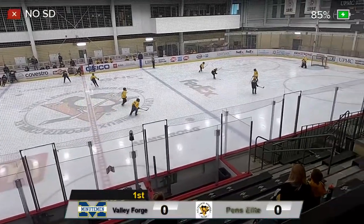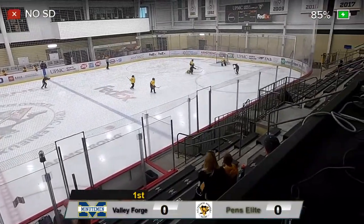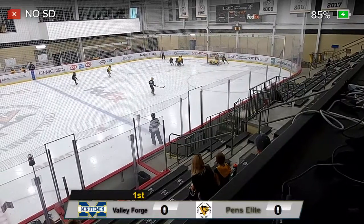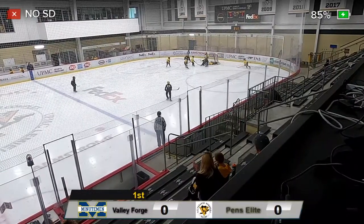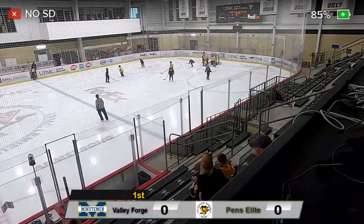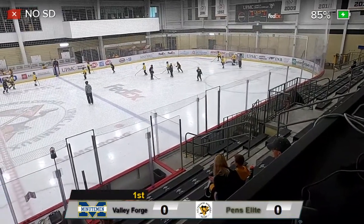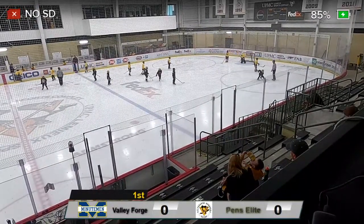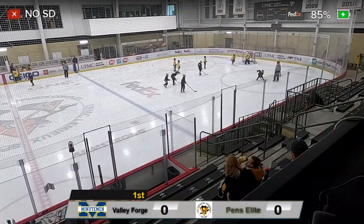on his backhand, cuts back to the middle. He's got help to the outside. He finds him. It's Baru wrapping it in behind. He keeps back to the other side, centers one. It's in front and covered nicely by the Valley Forge goaltender again. Pens with another nice scoring chance there. Face-off will come to the left of the Valley Forge goalie.